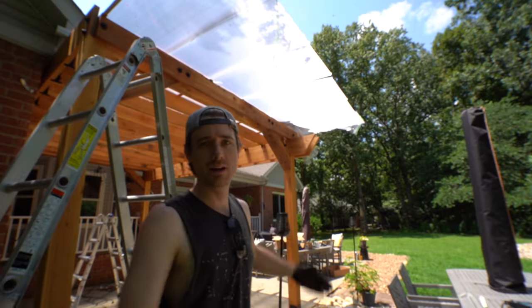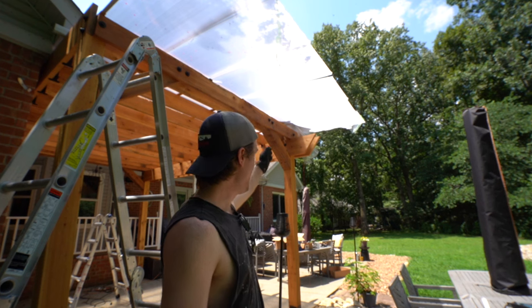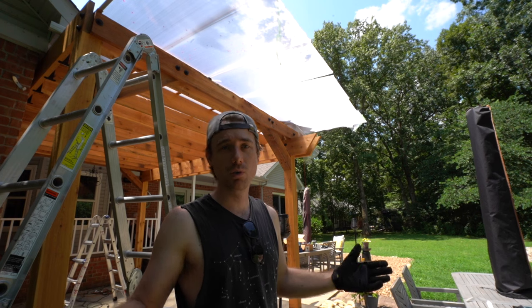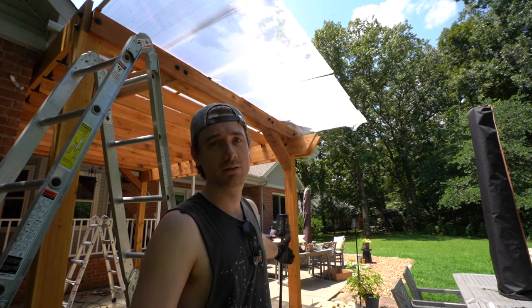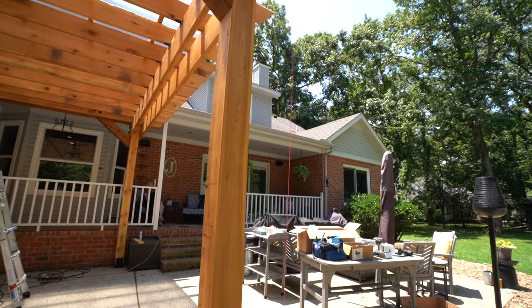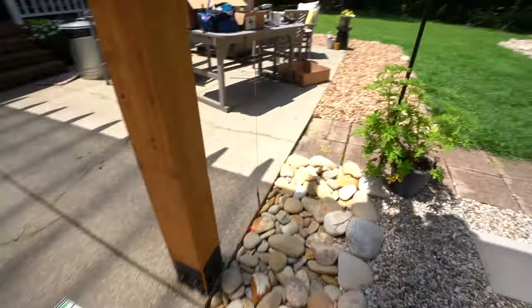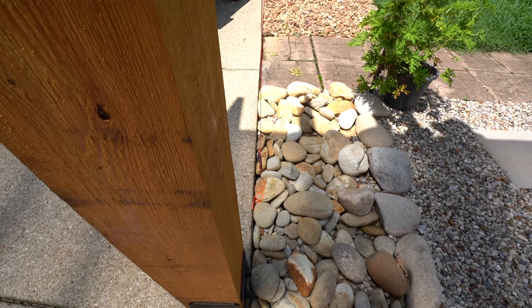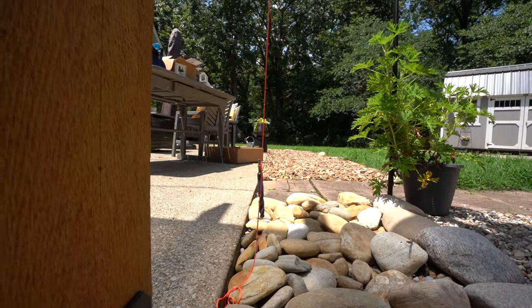So here we have Ted. We have tied a piece of string to something heavy, and we're going to try to figure out how far out we want this to go based on the gravel. Per the website, it's like 1 to 2 inches in overhang, but it might be a little bit more for us in order for the cover to go into the gravel. So that's pretty close to the edge, right? Yeah, you're maybe 2 inches from the patio. That's better. You could probably go a little bit more.